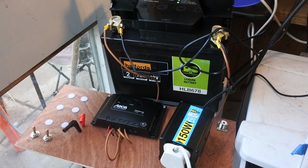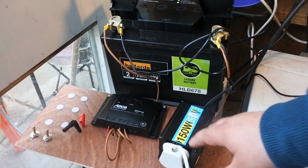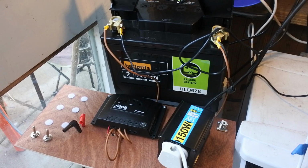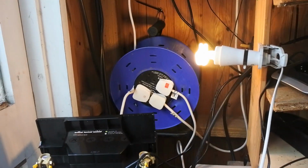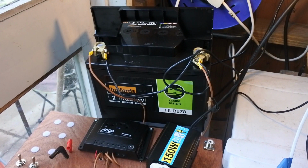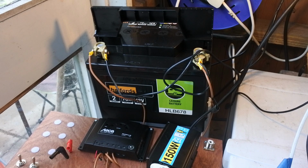Yeah, so really it's quite a simple setup. It works, it does the job. I can power a laptop from that, I can power the lamp, and I can power my monitor using a triple adapter such as that. Does the job. I suppose a quick word about cost.